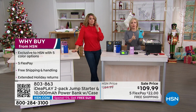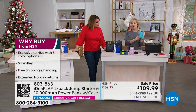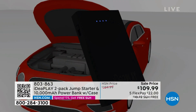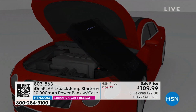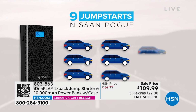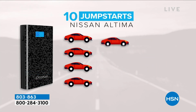Now, the other thing that's great about this, remember you use this over and over again. This will jumpstart an average size car 10 times before you have to recharge this. A mid-size SUV, 9 times on a single charge. A motorcycle, 20 times on a single charge. Think of that for something the size of your smartphone. It's a little fatter, but it's a little bit bigger than your smartphone.